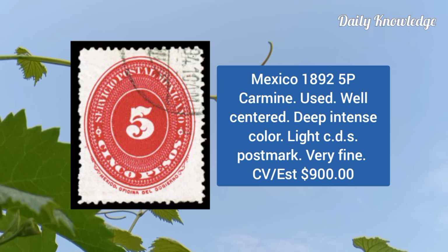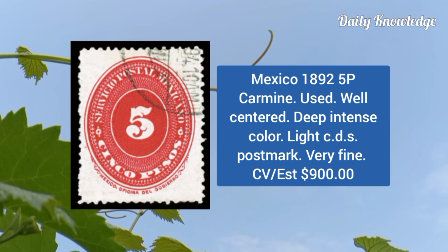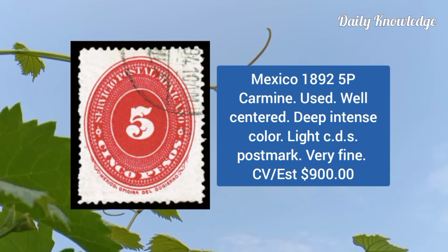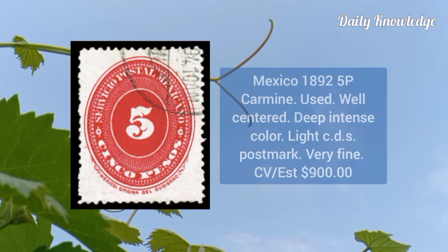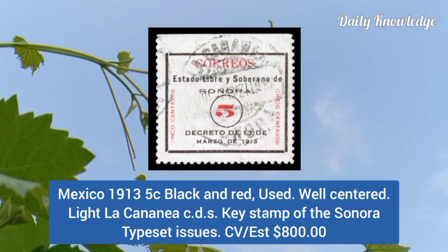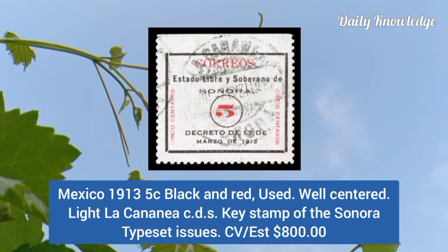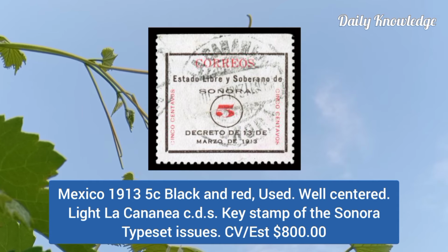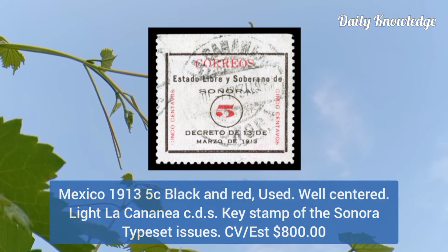Next is Mexico 1892 5P Carmine used example. It is well centered with deep intense color and light CDS postmark. It is very fine. Next is Mexico 1913 5C black and red used well centered. Light La Canina CDS, and it is the key stamp of the Sonora typeset issue.